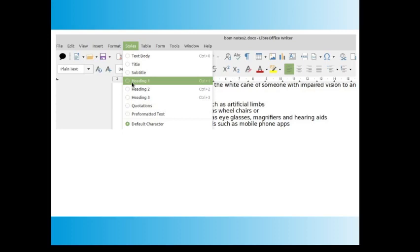And if a document or a website is properly laid out with headings and styles, screen reader programs find it far easier to cope with. If you get a document that hasn't used them, then the screen reader will try to make sense of it. It'll maybe make mistakes, or in the worst possible case, it might just give up altogether and say that it's impossible to read.